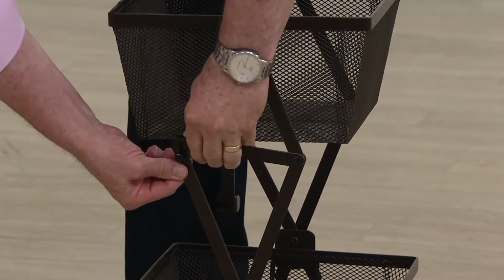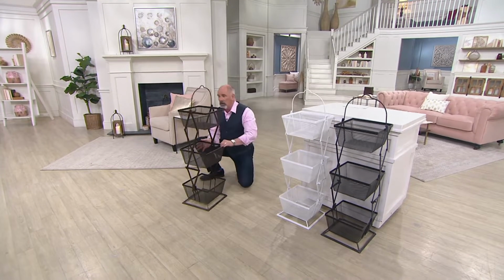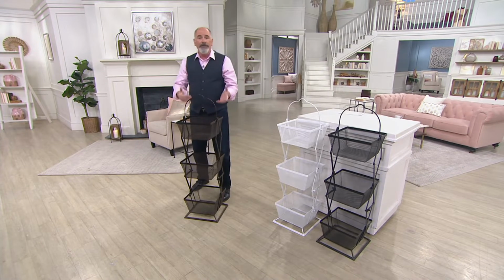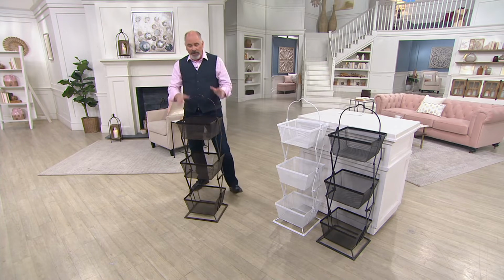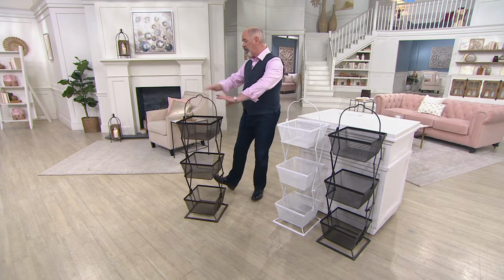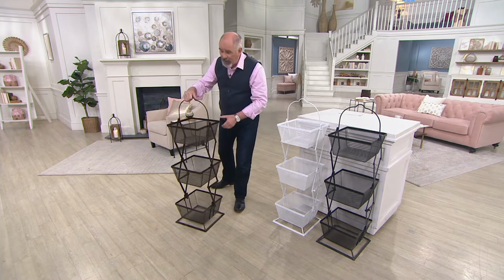Trying to work backwards for the camera. And then you lock the other side as well. And they're now locked into place. Now, I can put a tremendous amount of weight in this. It's vertical storage, the way to save you space. This is the perfect height to sit next to a desk at home, because a lot of us are working from home. And instead of clutter and scatter everywhere, I now have 3 large baskets.